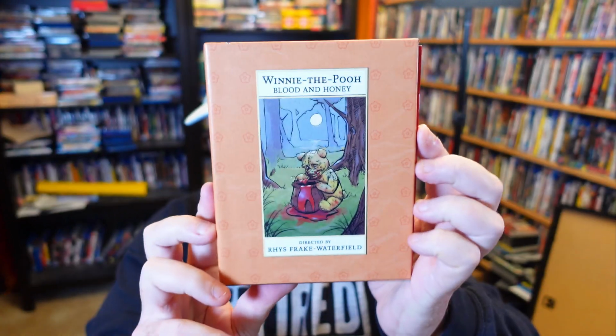Umbrella put together a good package. It's Ruined Childhood's custom written and illustrated Winnie the Pooh kids book. The special features on the disc are an audio commentary with director Rhys Frake Waterfield and cinematographer Vince Knight. Behind the scenes, bloopers, deleted scenes, Winnie the Pooh, Violins and Honey, fan art and a trailer. So you still get a pretty good package there if you buy the version that isn't the collector's edition that I have there. Which brings me to the last one.